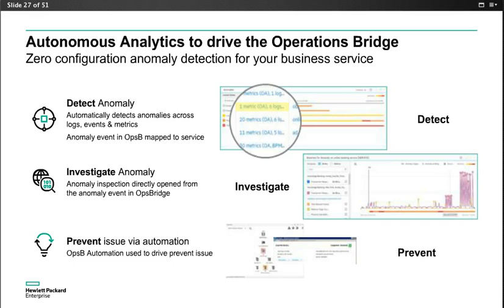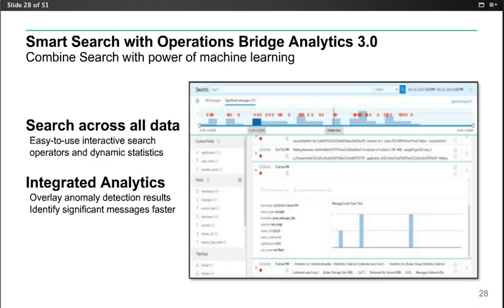That allows you to prevent the overall problem. So that's really key from an autonomous perspective. In analytics, we also have other capabilities that allow us to look faster through the vast amount of log information, or information that you have in general, and search across all the data through an easy interface, overlaying that search with integrated analytics.